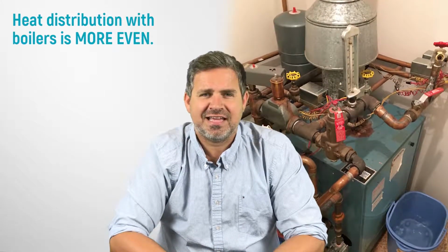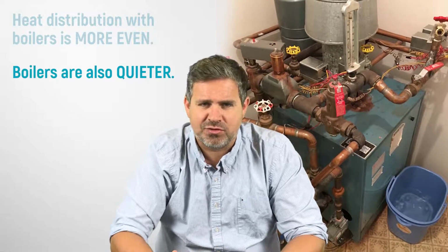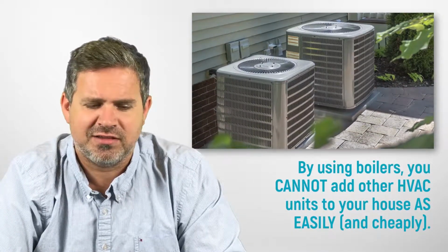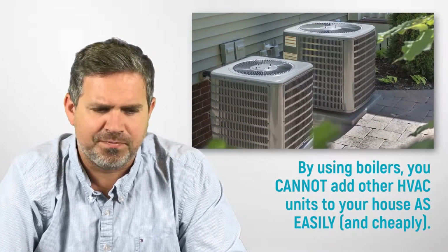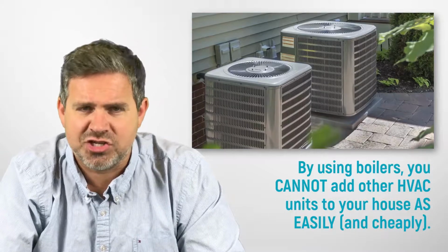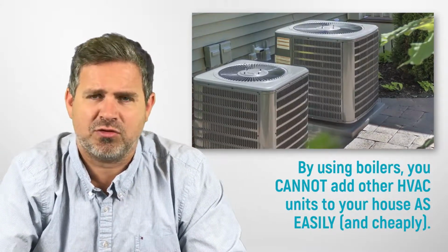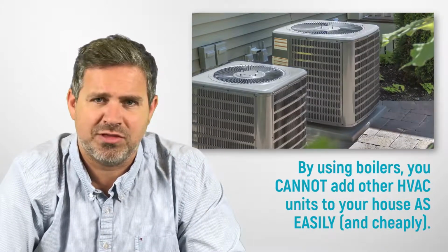So pluses of boiler systems as compared to forced air heating is that it will heat your house more evenly. It will do it very quietly, but you can never have the benefits of what forced air heating can give you. So the benefits of forced air heating is that you can connect an air conditioning system to it, or you can connect a heat pump system to it, or you can do other sorts of things with forced air heating that you can't do with other types of systems.